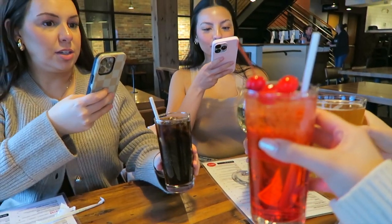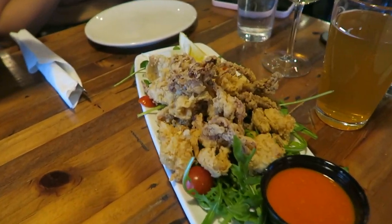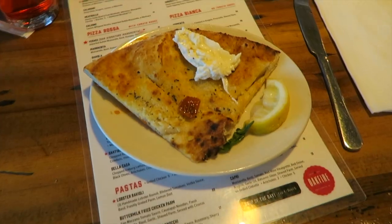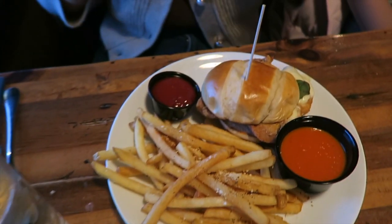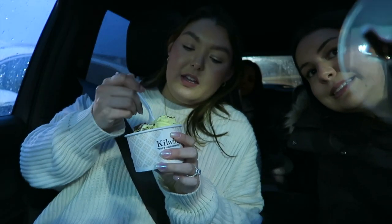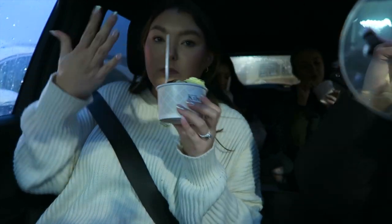Now we're at lunch. Dinner. Cheers. Cheers to Kayla. Woo! All right. Calamari for an appetizer. I'm debating between pizza or... Yum. Jenna in the background. All right. We have our Kilwin's ice cream. Oh, thanks, mommy. You're welcome.